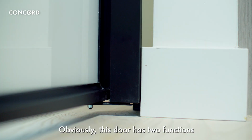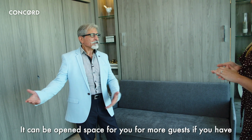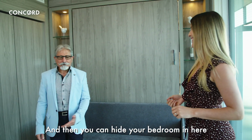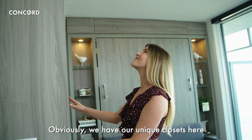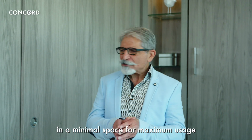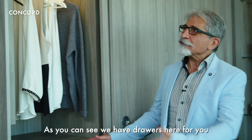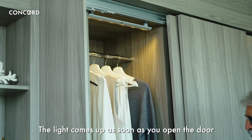Obviously, the space has two functions. It can be open space for more guests if you're having a party. And then you can hide your bedroom here. Obviously, we have our unique closets here. This closet has been designed in a minimum space for maximum usage. As you can see, we have drawers here for you. The light comes on as soon as you open the door.